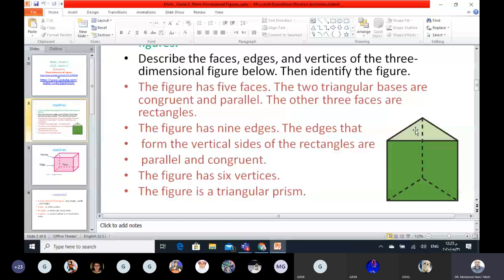The figure has nine edges. What's the meaning of edge? The line between the two faces is named edge. So we have here 1, 2, 3. And here we have 4, 5, 6. And here we have 7, 8, 9. So that means the figure has nine edges.